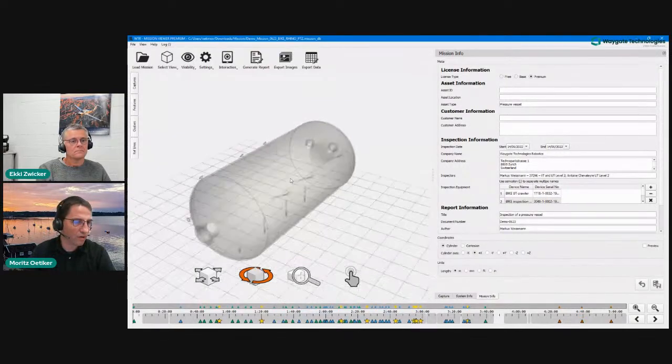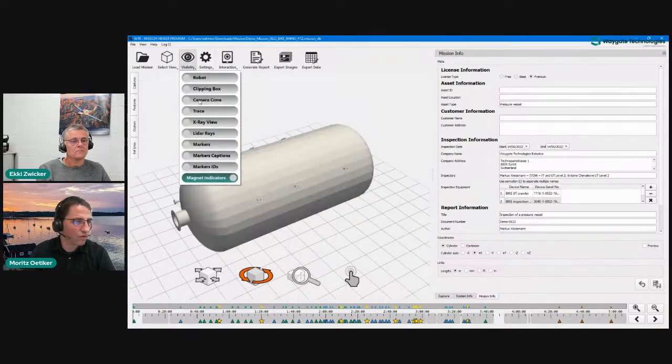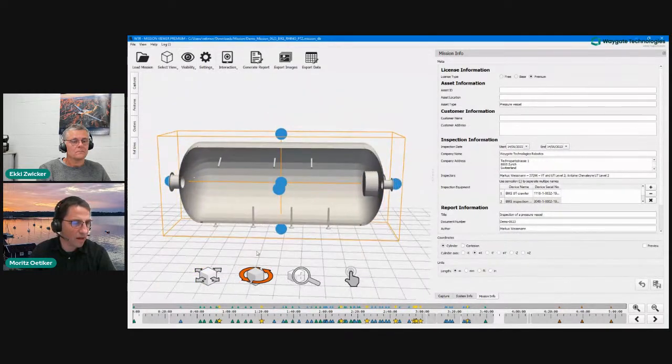In X-ray mode, we can look through it. It's a pretty empty asset. Now, if I go to the normal visibility and I cut into this asset, we can look inside. And then basically here on the bottom, we have a full timeline of all the missions that were done in this asset. Every mission itself is one of the gray highlighted blocks, and all the colorful icons here represent captured data where the operator decided to basically record an image or any other type of data.